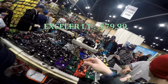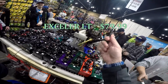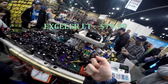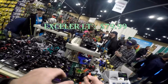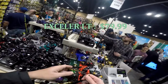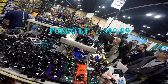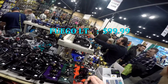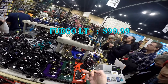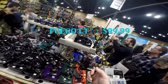Expo LT. Actually, the high tide low, some of those actually work decent. Man, so smooth. Fuego LT. This one feels plastic. I know this one is cheaper but feels metal. That's just because of the matte finish.